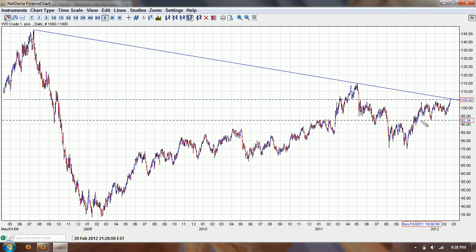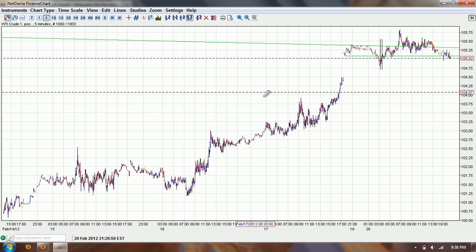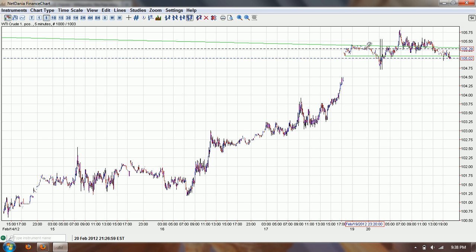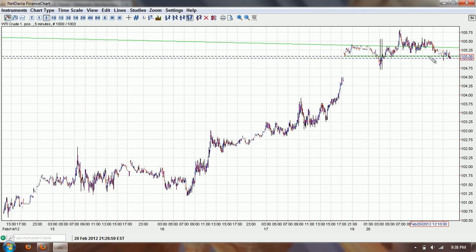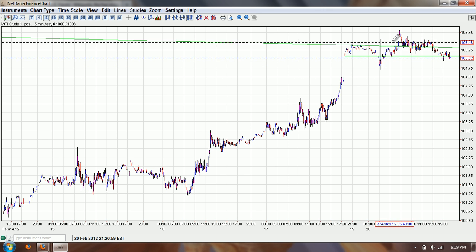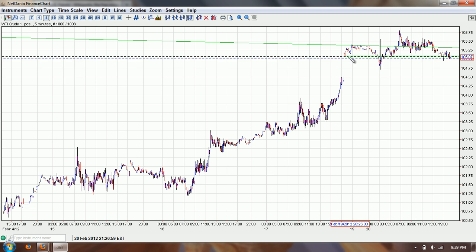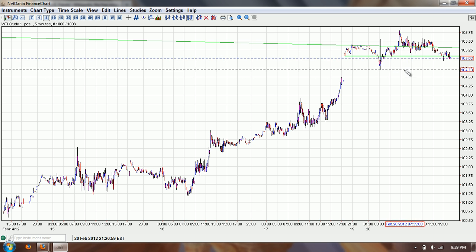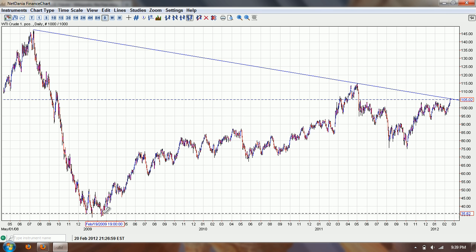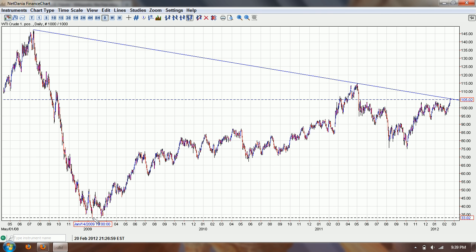So if we draw that trend line and then we zoom back into the 5-minute, and the trend line will stay intact, we can see that this breakout was right to that very long-term trend line. So I'm starting to think there may be some relationship with this gap breakout that we had and this long-term trend line. Is this related to the potential war that is brewing in the Middle East?